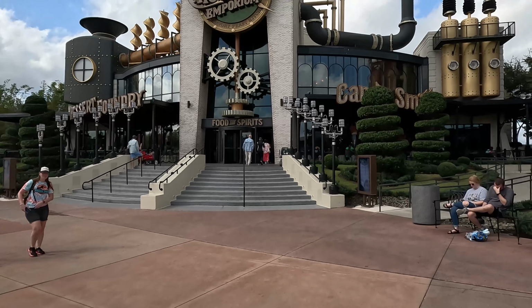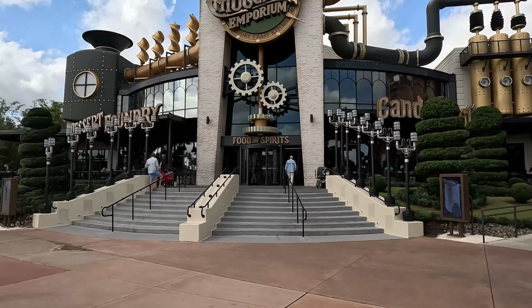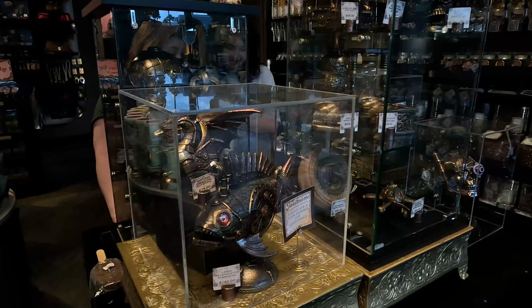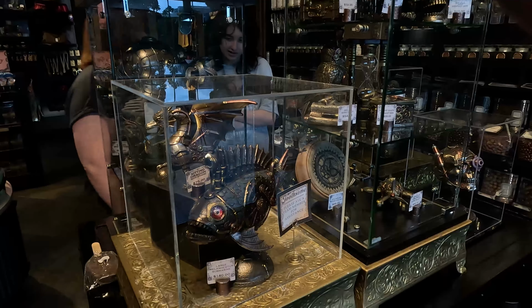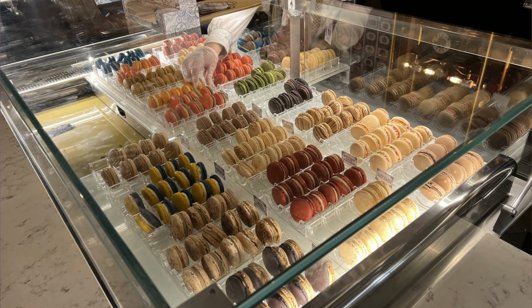Mia's second choice is Toothsome Chocolate Emporium. Now, this is like walking into the world of steampunk. Yeah, it's fun. They went to the moon with this. They've got stuff on the walls, they've got stuff on the ceiling, they've got a man dressed up as a robot, and the cast is fully on board with this. And most dangerously, they have a confection bar when you first walk in. Macarons. Oh, if you have to watch your sugar levels, this is not a place to go.